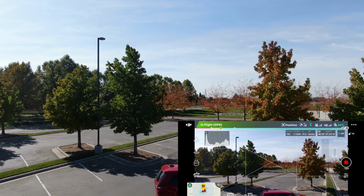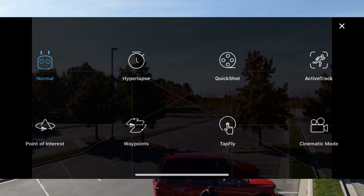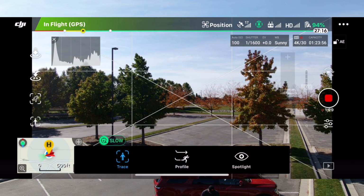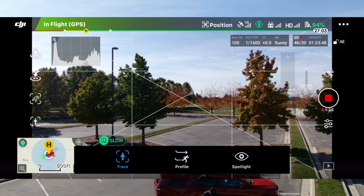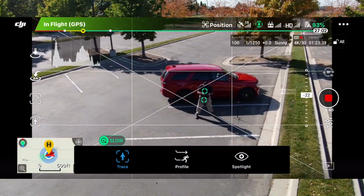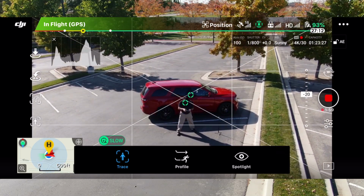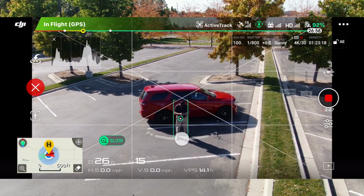Let's go into flight modes here. Let's quit messing around and let's go into active track. And active track, as soon as I went in there, it immediately turned on all of the obstacle avoidance, which is exactly what we want. APAS should be on. Okay, let's see if it can get me here. Yeah, it's got me. So that's how easy it is with DJI.